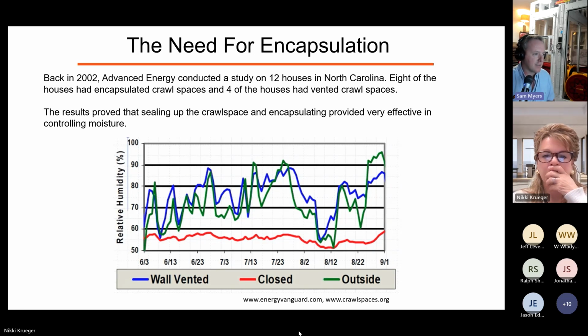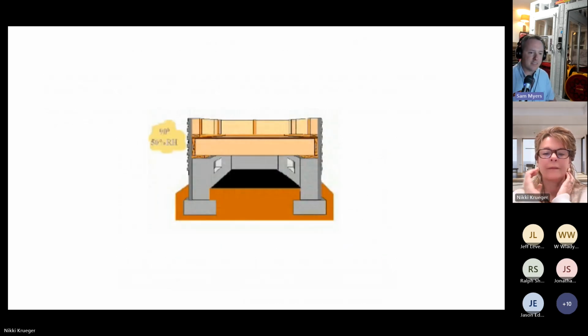In a lot of cases you'll see some areas get below dew point, which will cause moisture to condense on surfaces. But if we actually take control of that, encapsulate it, and keep some kind of drying mechanism, a dehumidifier, to really control that space, we can see that everything kind of stays constant throughout the summer so that we don't have these conditions where mold will grow and we'll get wood rot and things like that. So it's not that the crawl space needs to stay like the rest of the house. We're not trying to keep it comfortable. We're just trying to keep it dry. That's the goal.